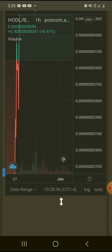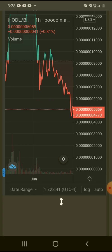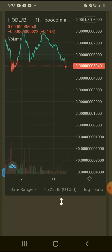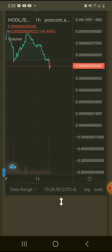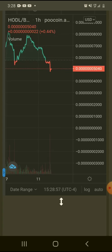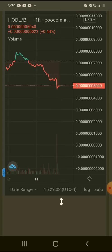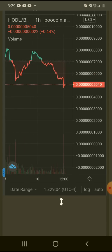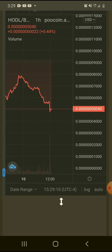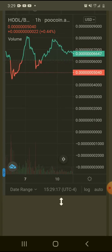And then after that, just gotta see what happens. Right now it just made a lower low right here. This is the low right there to the left, and this is the second low. So what really needs to happen is it has to make a higher high. It still made a lower high in the bigger picture, but on the smaller chart, this is definitely a lower low.